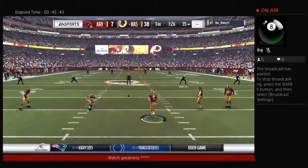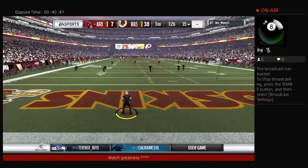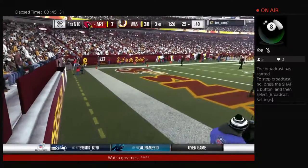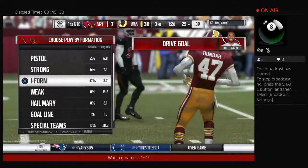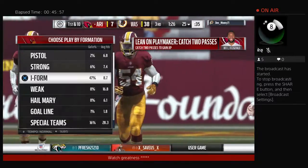Here's the Redskins now as their kick unit will send this one away. And that'll carry over the back line of the end zone for a touchback. And the Cardinals getting set to trot out there now. And on the last go-around, they really couldn't get anything going.